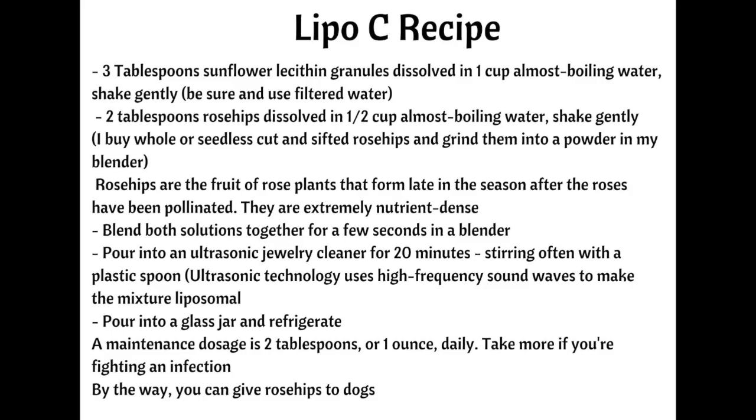Sometimes I'll do that at night and then put both of the mixtures into the fridge, just depending on my schedule. But if you're going to do it all at once you have your 2 jars, and be sure and use glass.